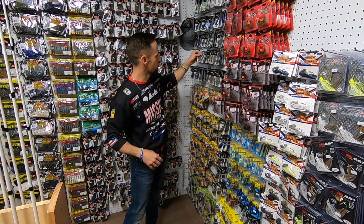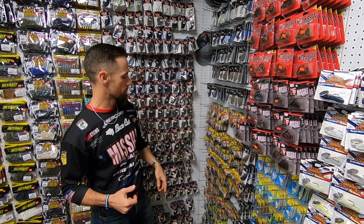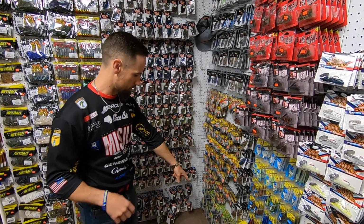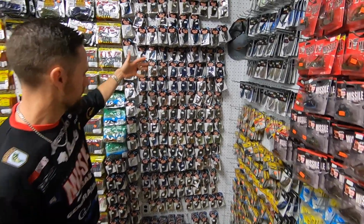And you got Bose Jigs. It's a local jig company. Good looking skirts, real full, but that's a local Alabama company. Got the Hack Attack. Got the Junkyard jig down there. Then you got a good selection of Dirty Jigs.